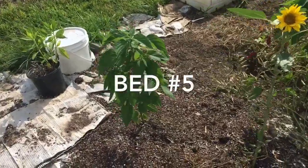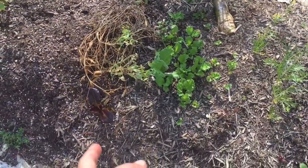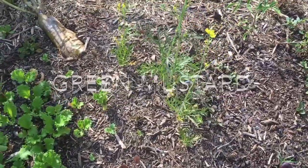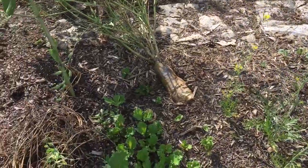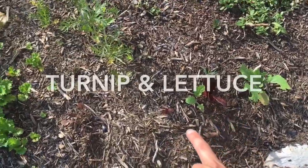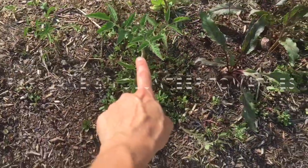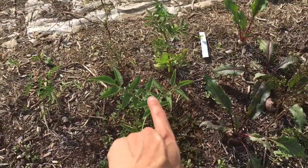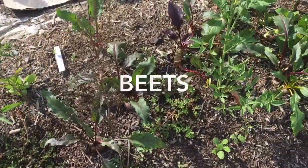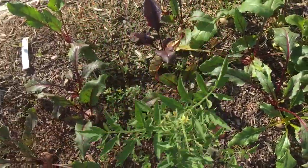Okay, bed number 5. So this is where that potato plant was. There's a lettuce growing there. Some green mustard. The red mustard bolted already. So it's good to know that the green mustard can tolerate the heat better. I have a couple turnips, another couple lettuces coming up, and some purslane, and a volunteer tomato, another volunteer tomato, some radishes there that I planted, the beets, whose greens we've been eating. They're doing pretty good. Here's another volunteer tomato.